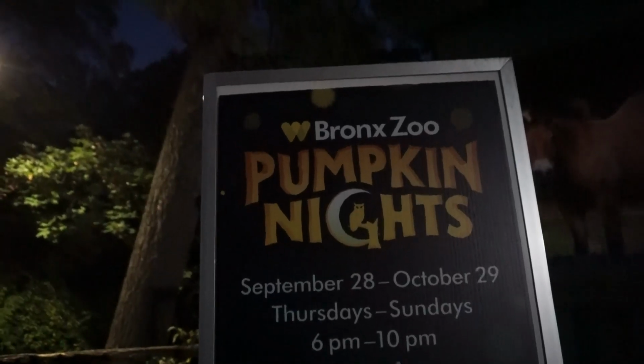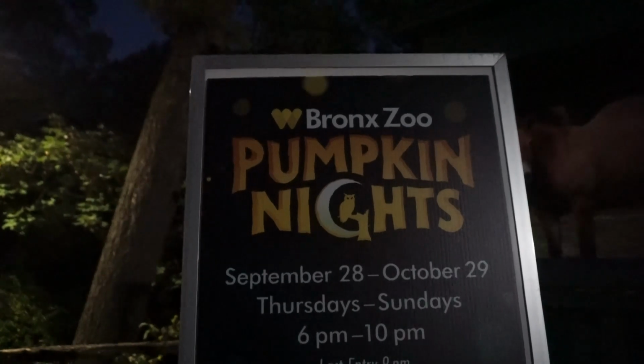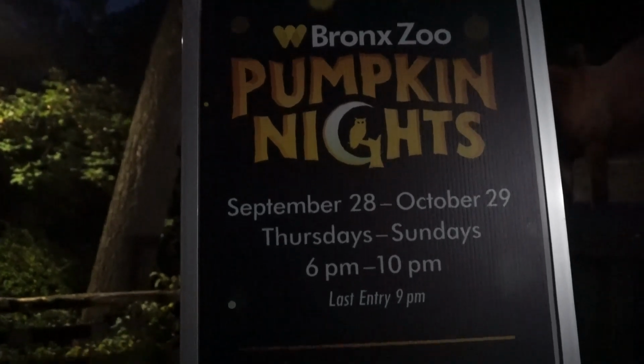It's Pumpkin Nights at Bronx Zoo. So there's no animals. This is an animal-free zoo experience, but there are lots of pumpkins to be had and lots of jack-o'-lanterns. This is spooky season after all, so let's get spooky at the zoo. Let's go. Pumpkin Nights is running at the Bronx Zoo from September 28th until October 29th, and it's on Thursdays through Sundays in the evening.